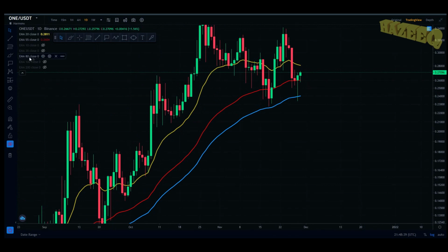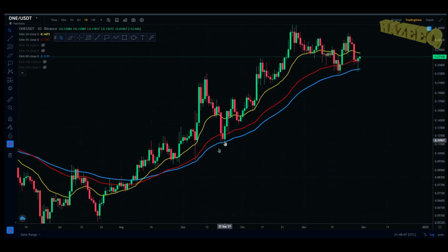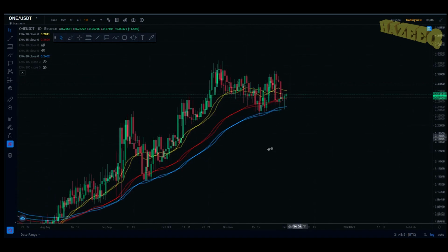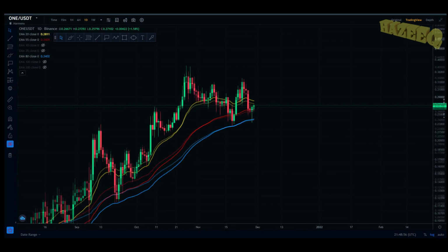So the 80 EMA is something that I've started using quite recently as well. I do have the 100 EMA sometimes, but the 80 EMA seems to be holding support for a lot of the projects. As you can see, Harmony One has been bouncing off that level previously multiple times. So have the 80 EMA on your charts as well. That's the blue line for me.